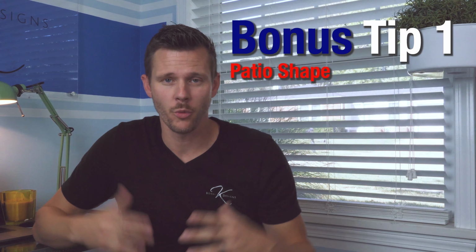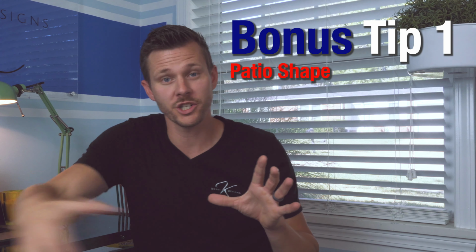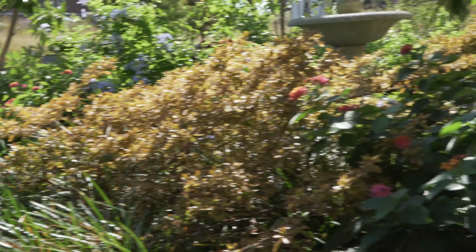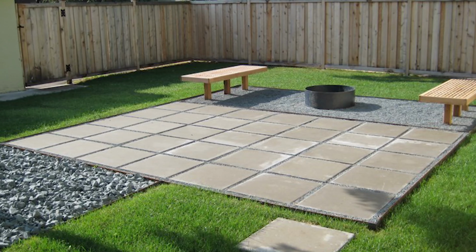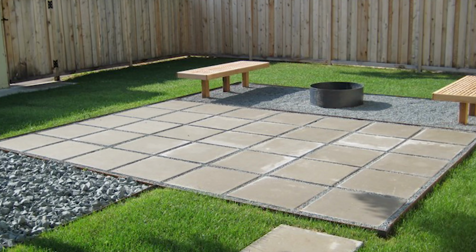Bonus tip number 1, when you're deciding on what shape you want the patio to be, I think it's important to think about the theme of the backyard. If you're choosing to go with more of a native look, which is what we did for Randy, I would suggest going with a paver patio that has more curves and kind of flows along the beds versus those hard right angles that you might see in a contemporary design.